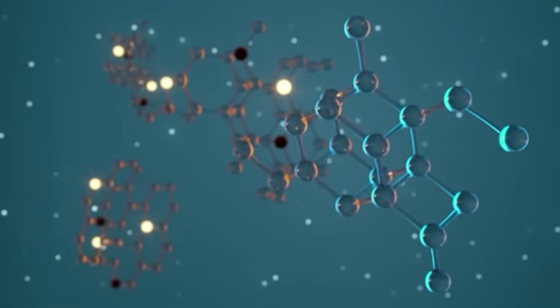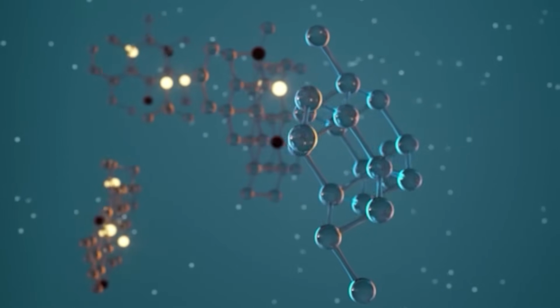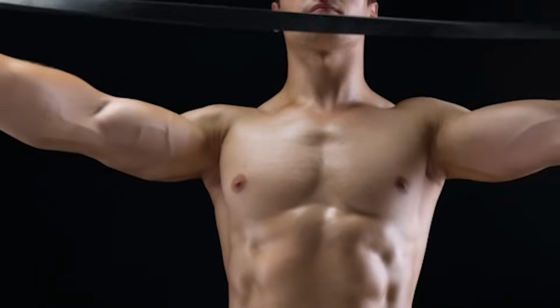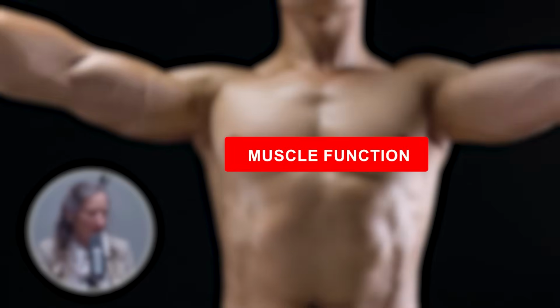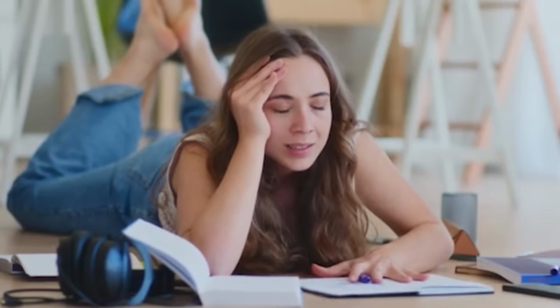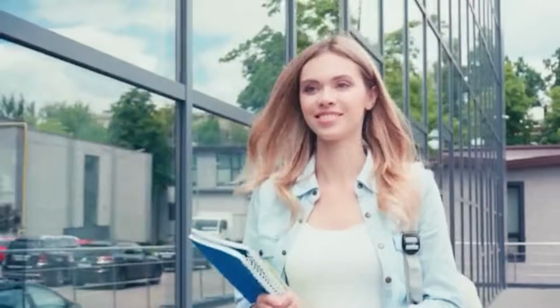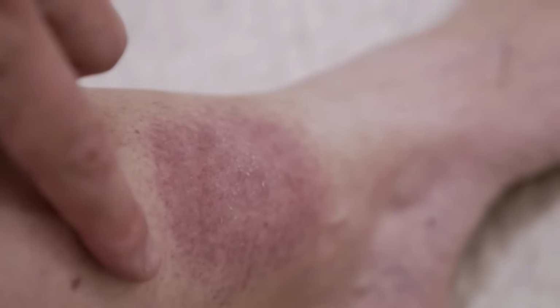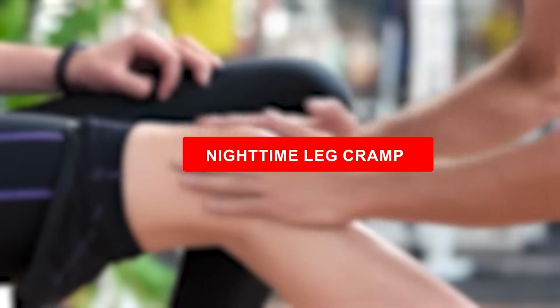With every step you take, magnesium works behind the scenes to ensure your muscles receive the signals they need to contract and relax smoothly. It serves as a key regulator of muscle function, preventing spasms, reducing fatigue, and supporting endurance.